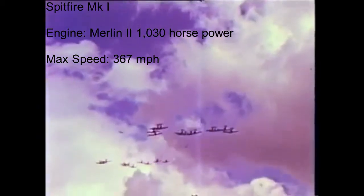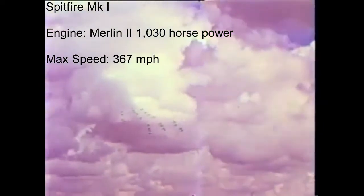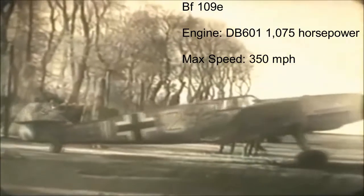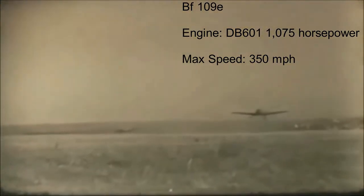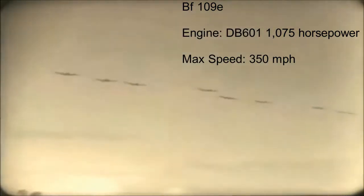The Spitfire was powered by a Rolls-Royce Merlin II engine of 1,030 horsepower and could reach speeds of up to 367 miles per hour, one of the fastest planes of its time. On the other hand, the Bf-109E1 was equipped with the Daimler-Benz DB601 engine of 1,075 horsepower, one of the finest engines of its time. There are many different sub-variants of the Bf-109E itself. For example, the Bf-109E3, which was produced in late 1939, had an engine of 1,150 horsepower.